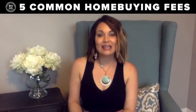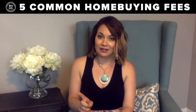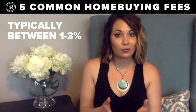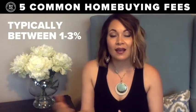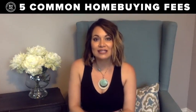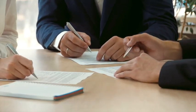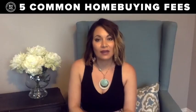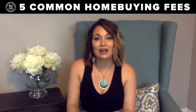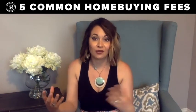Number 2, earnest and option money. Now, earnest money isn't necessarily a fee, but it is an expense, and it's a very important expense that you need to be aware of. Now, this money is typically between 1% and 3% of the sales price of the home, and that money is the money that you're going to need upon execution of a contract. And it goes into escrow, the title company holds it. It is credited to you at the closing table, applied towards your closing costs or your down payment. But this money is really what binds the contract together between the seller and the buyer.